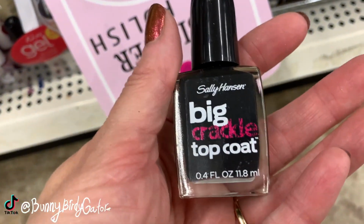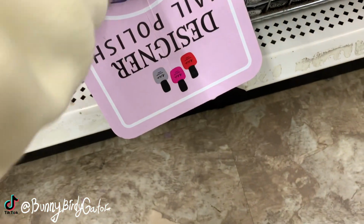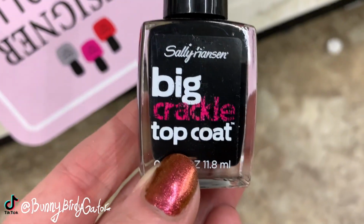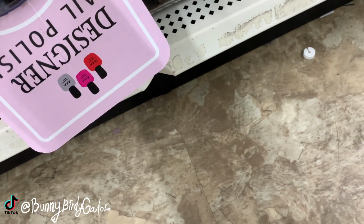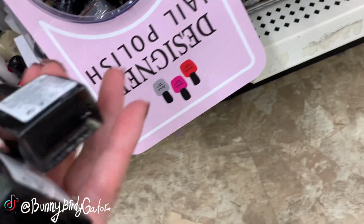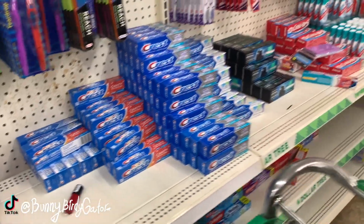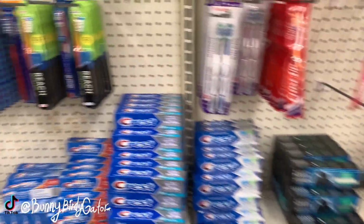The thing I like about crackle polish is it's imperfectly perfect, you know? And it's really fun to watch. You just put it on and watch it crackle. I think I want to get a couple of these. All my crackle polishes that I had from years ago, they're all dried up.